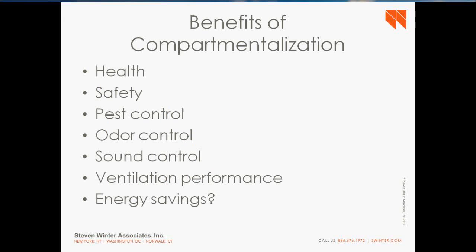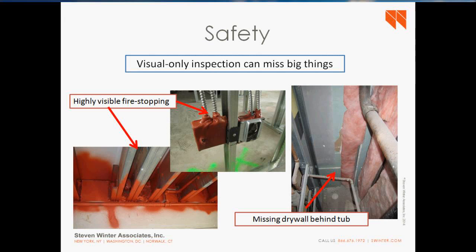So benefits of compartmentalization, I think anyone on this call probably would agree. There's lots of benefits to it, so I'll go over some of them briefly. Safety is a big benefit of compartmentalization. One of the main tenets of fire control and smoke control is passive fire protection by use of fire barrier materials like drywall and caulking and fire stopping. But one thing that I've found over the years inspecting buildings is that quite often there's an inspection of the fire-stopping materials, but not really an inspection of the fire barrier as well as there should be.